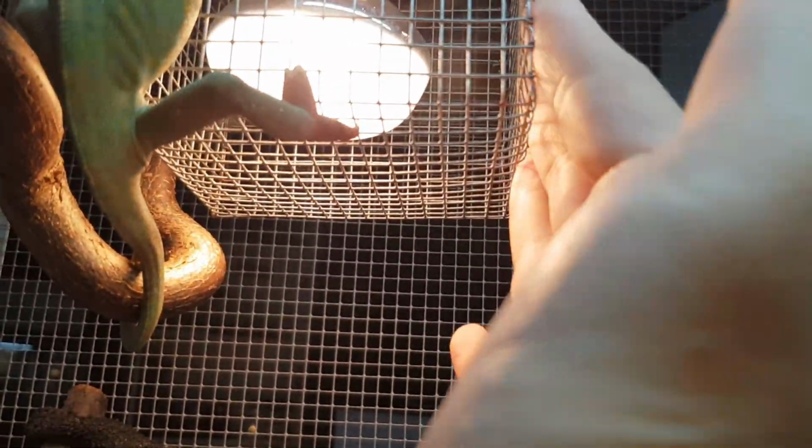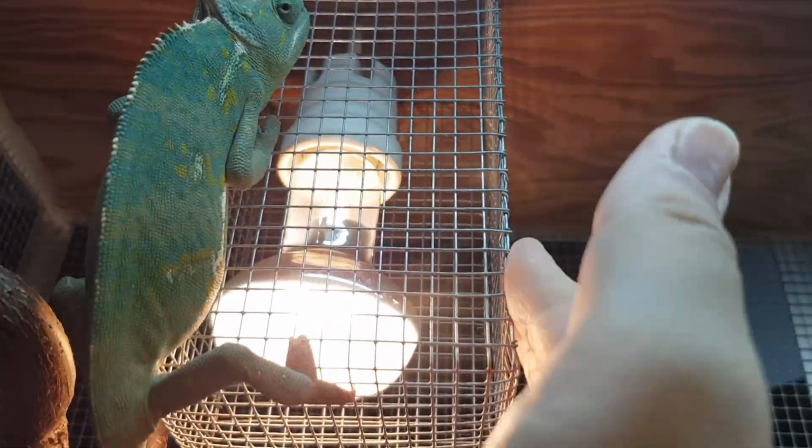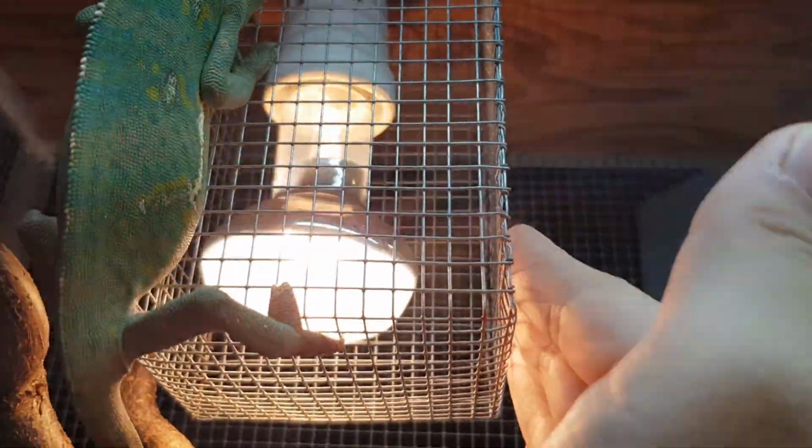Oh yeah, this is such an annoying thing because you can only open it from the back. So, as you can see, I'm gonna annoy her with that, but this is not hot at all. It's very comfortably warm. So it's not really a bad thing for her to touch.